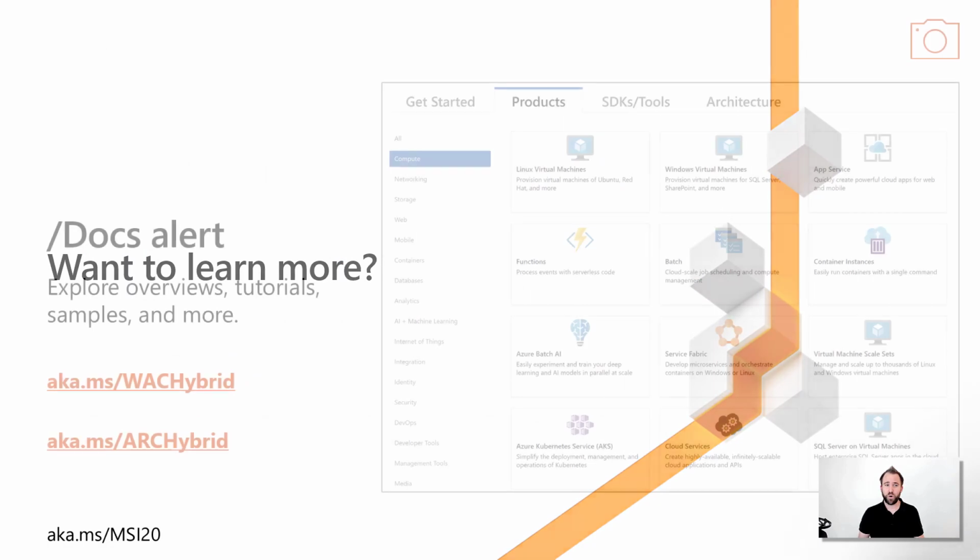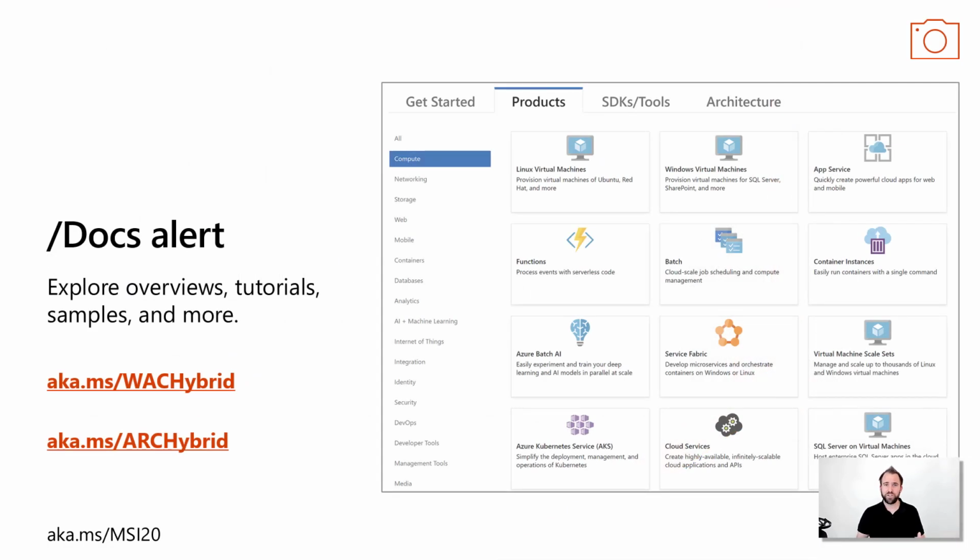If you want to learn more, you can basically go out to Microsoft documentation. Here are a couple of links. One is about the hybrid service in Windows Admin Center. There you find all the links to the things I just showed you. And then also, if you want to onboard your service using Azure Arc, you can also do that as well.